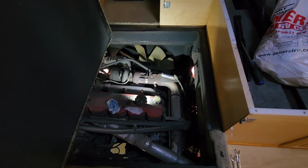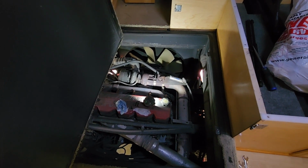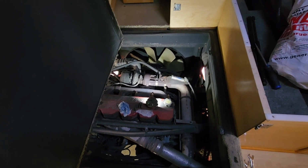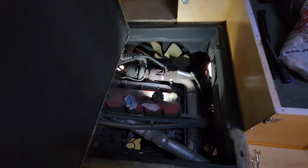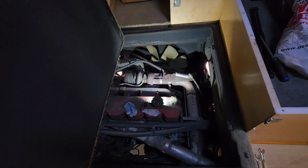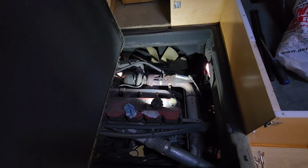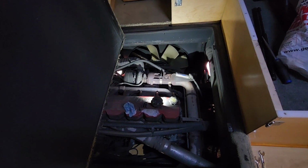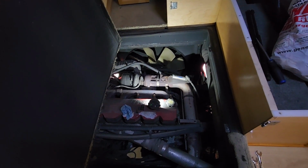The generator's due for an oil change. It has an Onan 8000 diesel. And then my post-trip checks that I do are really just front to back. I put wrenches on everything I see. I look for leaks. That way, when I'm ready for the next long trip, I don't need to do it then. I'll just do a quick visual of everything and go.